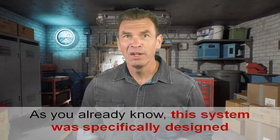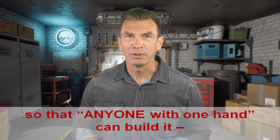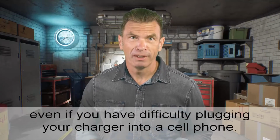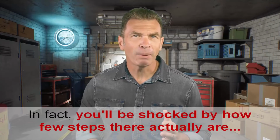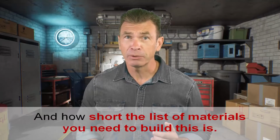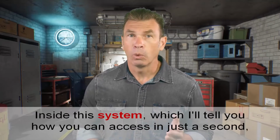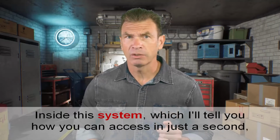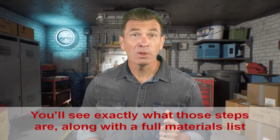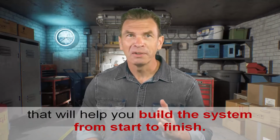As you already know, this system was specifically designed so that anyone with one hand can build it, even if you have difficulty plugging your charger into a cell phone. In fact, you'll be shocked by how few steps there actually are and how short the list of materials you need to build this is. Inside this system, which I'll tell you how you can access in just a second, you'll see exactly what those steps are, along with a full materials list that will help you build the system from start to finish.